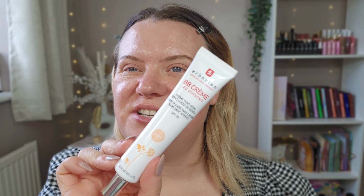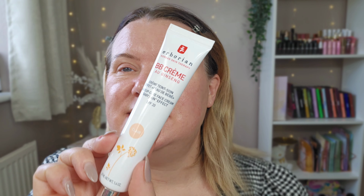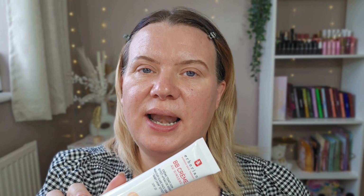For the base, I like to use this here. I love this product. I really do. I've been using it for years now. I do sometimes use others as well, of course, but just for an everyday natural sort of look, I love this. This is the Erborian BB Cream, and it contains SPF 20 as well, so a little more SPF in there. And I use the shade Clair in this one, which I think is light in French. So yeah, it's a light one.